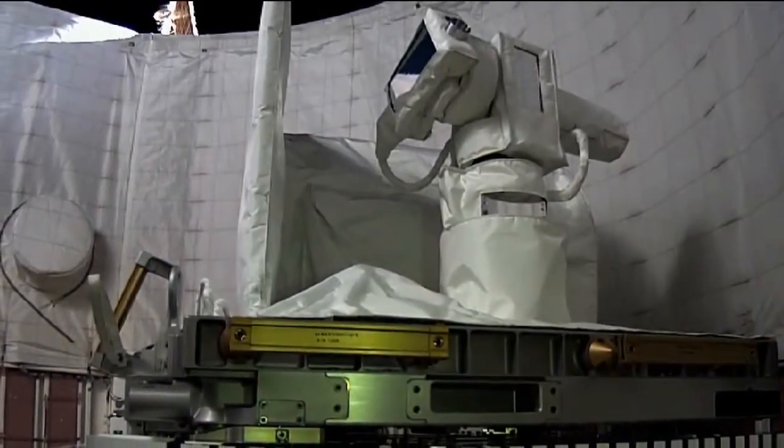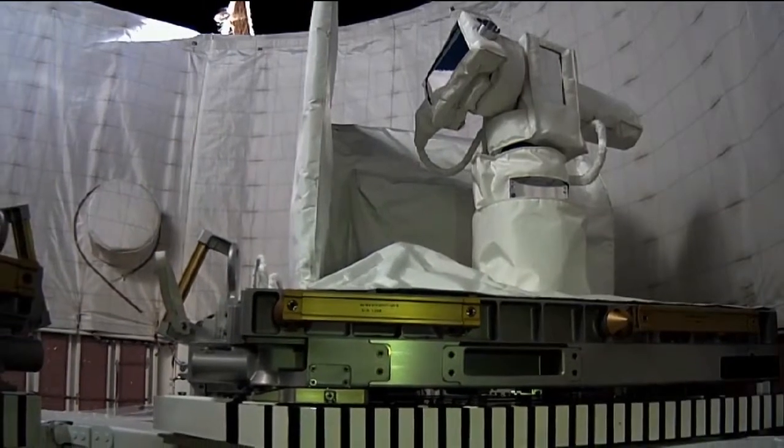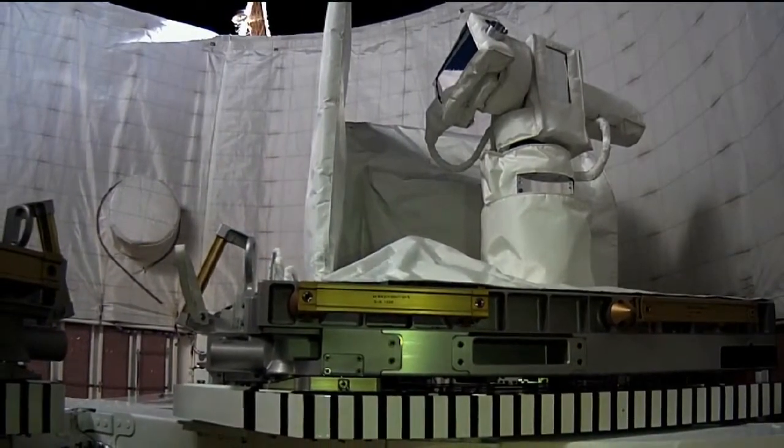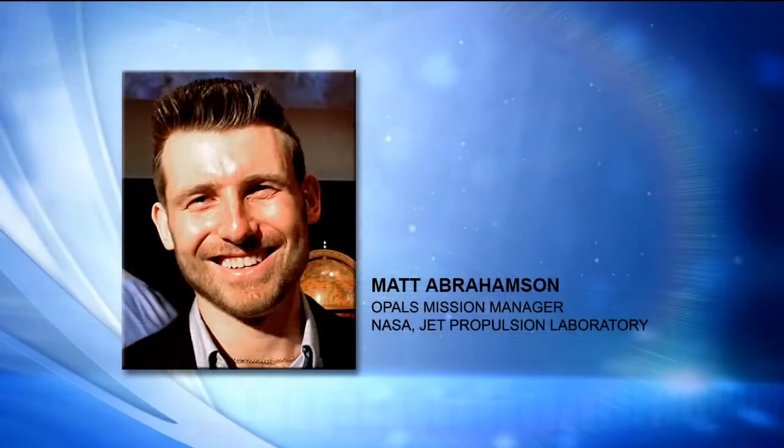OPALS came from a couple different desires by JPL. The first desire was to develop a low-cost optical communications platform in space. So back in 2009, JPL had demonstrated an aircraft-to-ground laser communications link, and the next logical step was to go up to low Earth orbit. At about the same time, the International Space Station was looking for external payloads to operate on the outside of the ISS. So it was really a natural match to put OPALS up in space on the International Space Station.